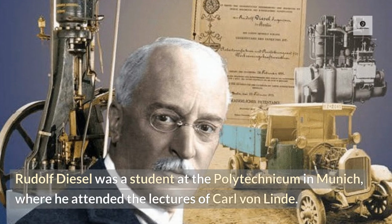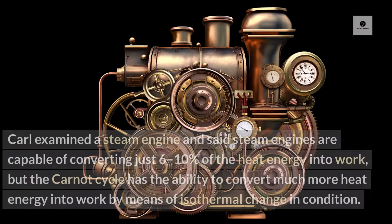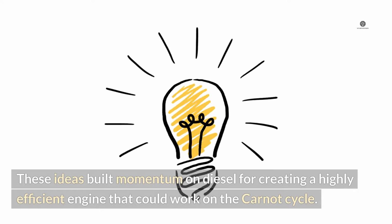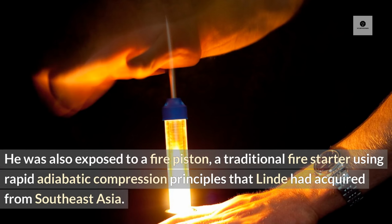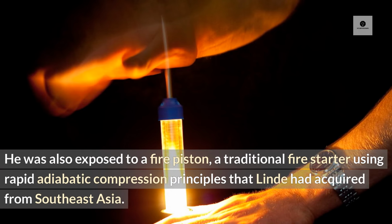Rudolf Diesel was a student at the Polytechnicum in Munich, where he attended the lectures of Carl von Linde. Carl examined a steam engine and said steam engines are capable of converting just 6-10% of the heat energy into work. But the Carnot cycle has the ability to convert much more heat energy into work by means of isothermal change in condition. These ideas built momentum in Diesel for creating a highly efficient engine that could work on the Carnot cycle. He was also exposed to a fire piston, a traditional fire starter using rapid adiabatic compression principles that Linde had acquired from Southeast Asia.